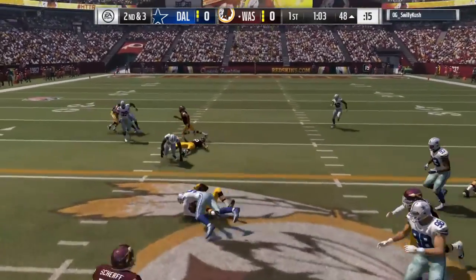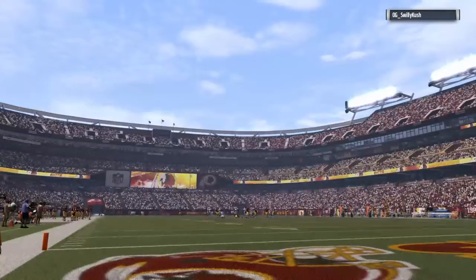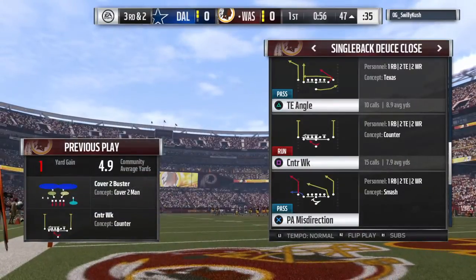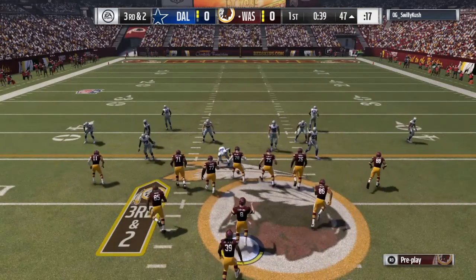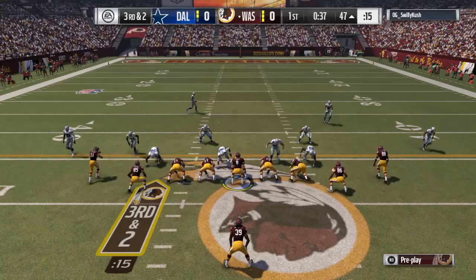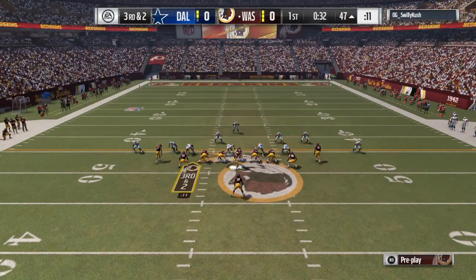And they'll go on the ground. And he is swallowed up right at the line of scrimmage. Give him a yard on the run there, and that's going to set up a 3rd down and 2. And a look at the defense for the Cowboys. Justin Durant doesn't get mentioned very often in conversation, but at the end of every game, he's made a lot of tackles.